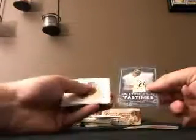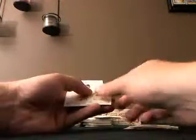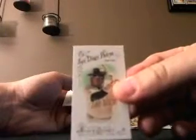Ricky Henderson, Pastimes. Yeah, if that's what it is, I can't tell if that's what it is or not. Late, great Tony Gwynn, A&G back there. That makes me sad.